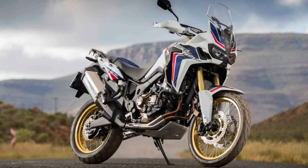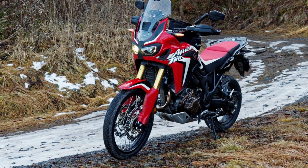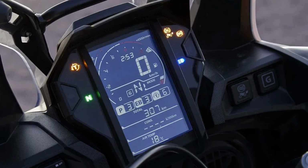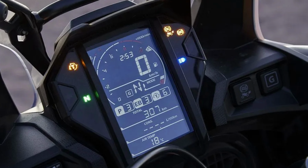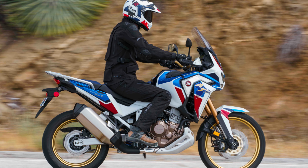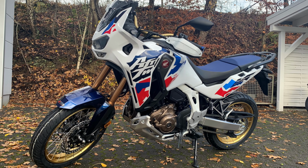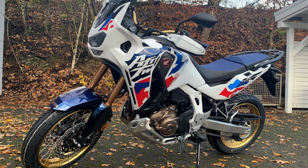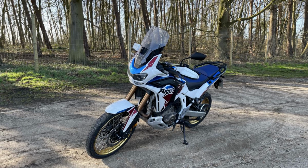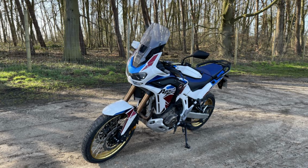For 2023, new color options include matte ballistic black metallic and Grand Prix red, adding a fresh aesthetic appeal. The bike is equipped with a 6.5-inch TFT touchscreen that supports Apple CarPlay and Android Auto, ensuring riders stay connected on the go. While there are no major updates for the 2023 model, the Africa Twin continues to be a reliable choice, known for its robust performance and advanced features.